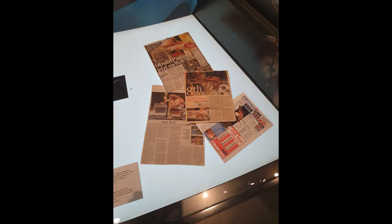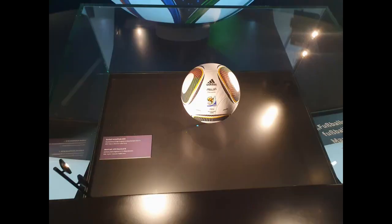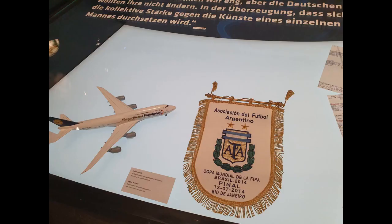I've never been to the National Football Museum in Manchester. I'm planning on visiting that next, and I'll make a video on that, and I'll see how the two museums compare. I've also visited the Scottish Football Museum in Hampden Park as well, and I'll visit there again and make a video of that.